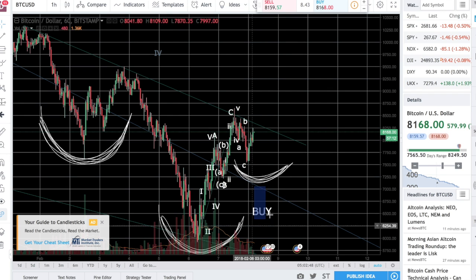So that's the explanation why I have this anyway. Buy signal right there, area, okay? But oh well. Bitcoin market decided to do what it wanted to do, not what I wanted to do. So anyway, this was a short update, what I think is going to happen and where it's going to go from here on.